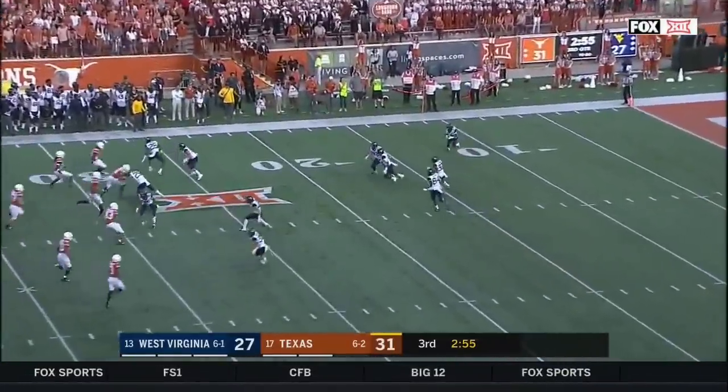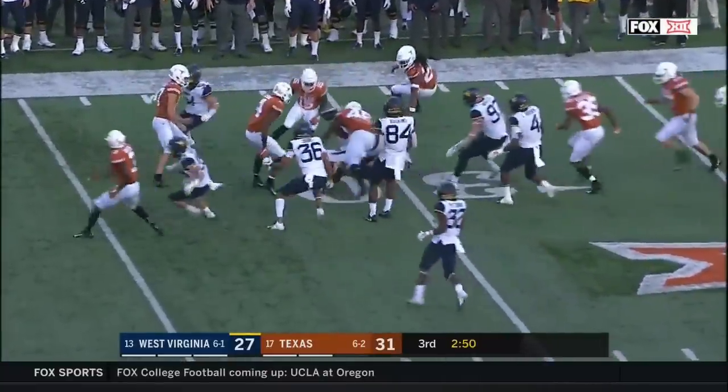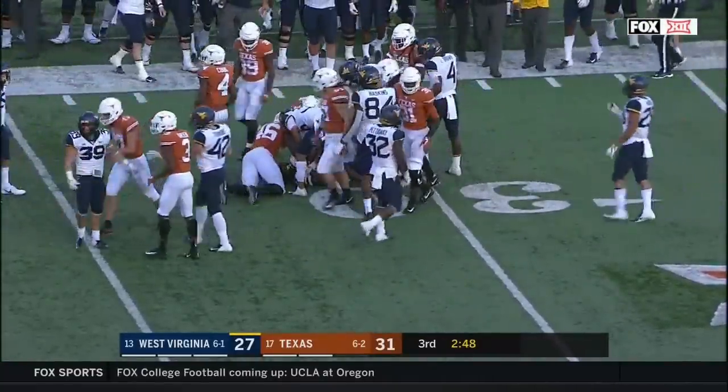And this ball fielded at the 10-yard line by Tevin Bush. And Bush with some nice running, and he'll get to the 31.